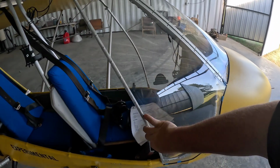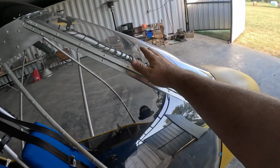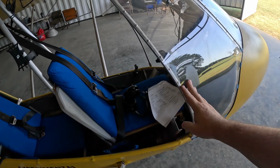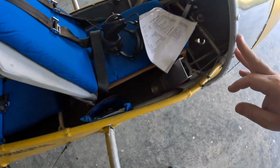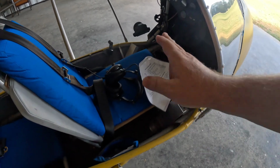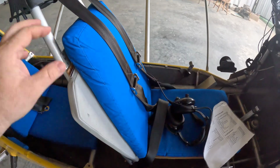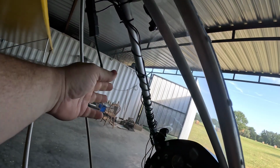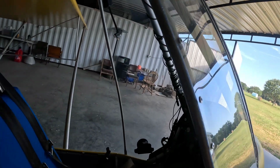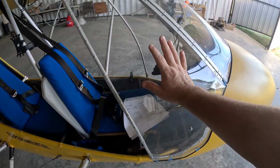Because Challengers from the factory come with this as part of this. So that means it's stuck here. So trying to figure out a way to manipulate your body to get in there is difficult. And I've seen people, they'll sit back here, they'll hold on to this, they reach in and they grab onto these. Very difficult. So if you're buying a Challenger 2, make sure that that's already been done.